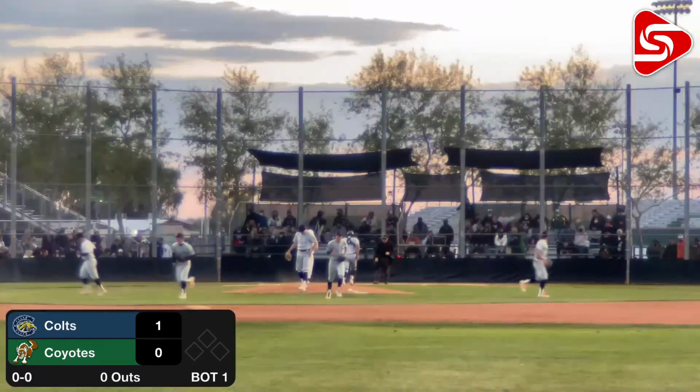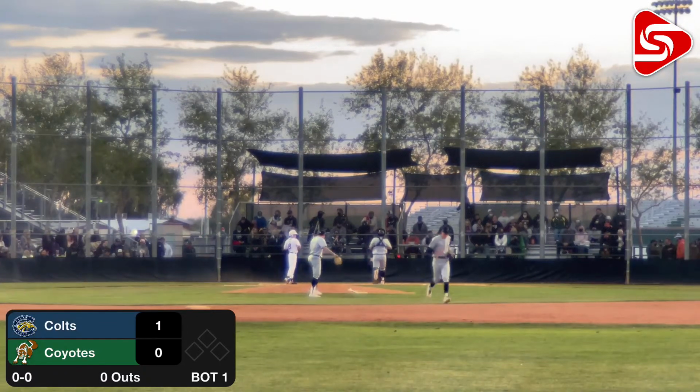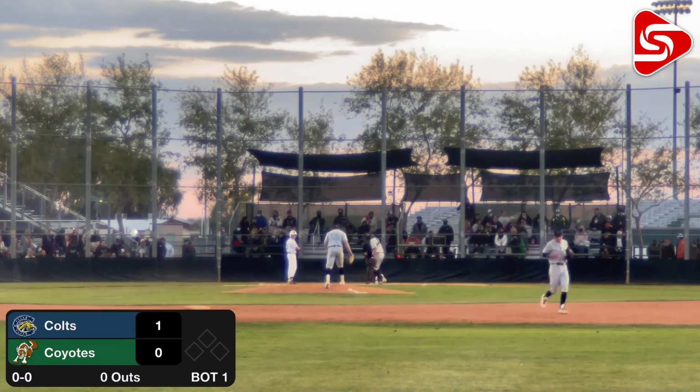Arizona State University, they're a DeMarini school. They swing that bat a lot as well. But you're talking about big grown men playing some big boy baseball.